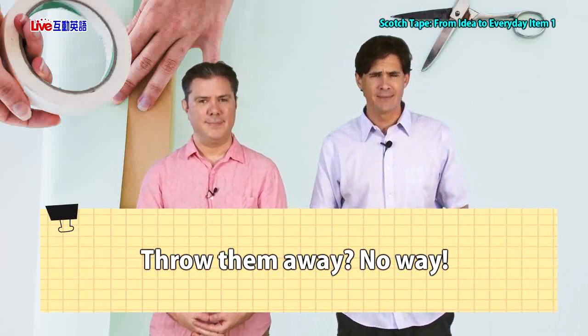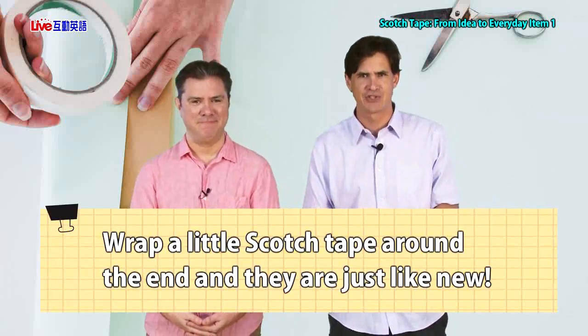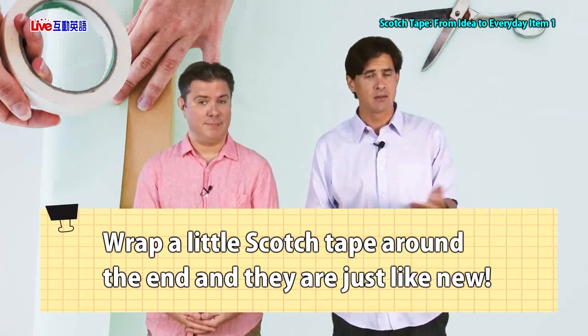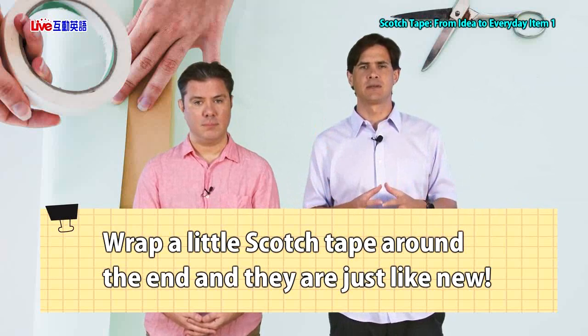Throw them away? No way. It's hard to find shoelaces sometimes. Scotch tape will save the day. There you go. How about that for rhyming? Throw them away, no way. Scotch tape will save the day. Yes, wrap a little Scotch tape around the end of the laces there, and they are just like new. That's true. How about that?